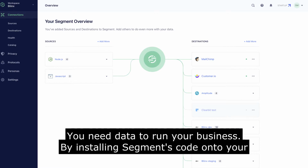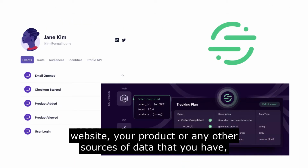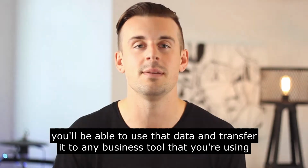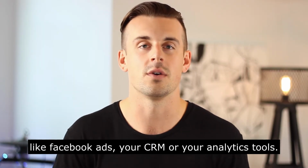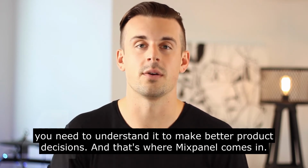You need data to run your business. By installing Segment's code onto your website, your product, or any other sources of data that you have, you'll be able to use that data and transfer it to any business tool that you're using, like Facebook ads, your CRM, or your analytics tools. Now that you have the data, you need to understand it to make better product decisions.